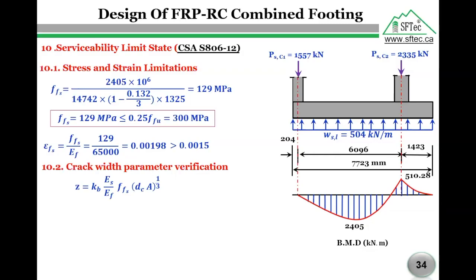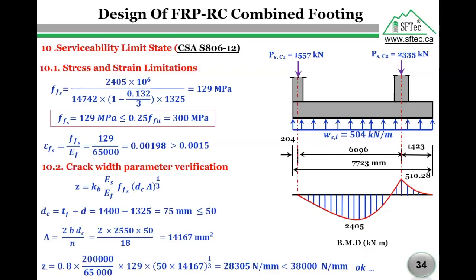The crack width parameter can be calculated using this equation according to the Canadian standard CSA S806-2012. The final value of the factor Z equals 28,305 N/mm, which is less than 38,000 N/mm, determined by the Canadian standard CSA-S806.